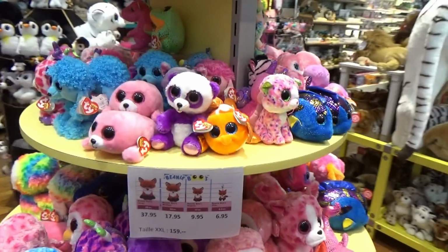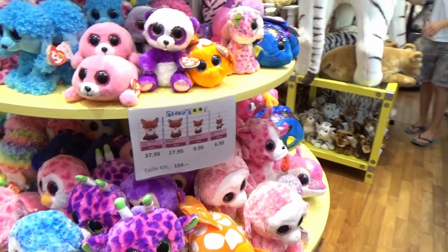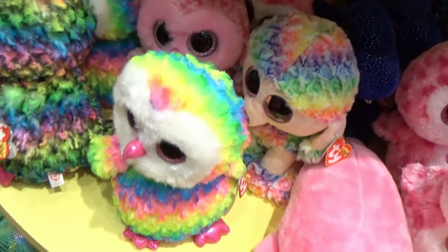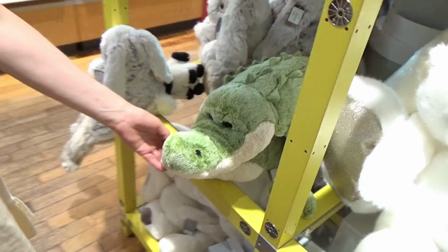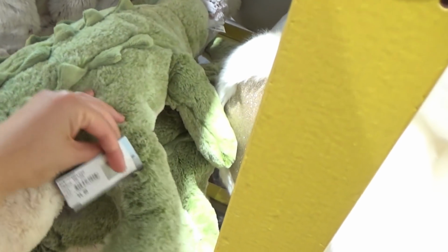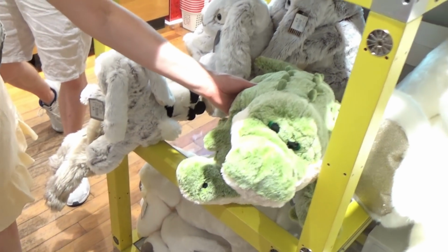Yeah. They've got loads of Beanie Boos. They're cute, they're about £7. I think that's kind of an average price. Where's my rainbow boy? I've got a small one of him. And I've got the pink owl. Giant pink owl there, and giant dragon. Oh my gosh, that is so cute. They're so expensive, aren't they? It's £45. I would call them euros, they're not euros. Isn't he lovely?